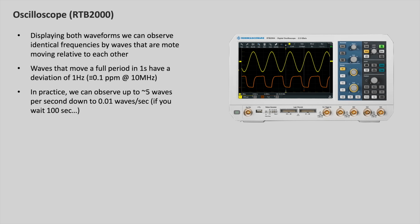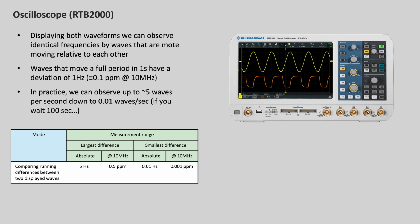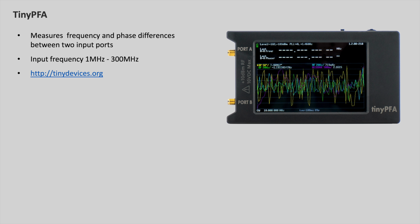I would say, reasonably speaking, a 5 hertz observation is about the best that you can do, translating to 0.5 ppm. Now, turning to our next little device in the lab, the tinyPFA. It is a tiny device, tiny in size, tiny in terms of the maximum difference of frequencies it can deal with. I'm coming to that in a second, but also very tiny in price.